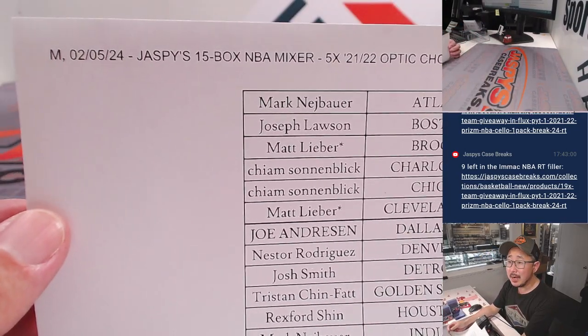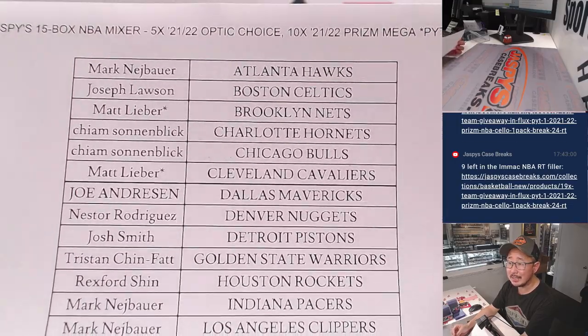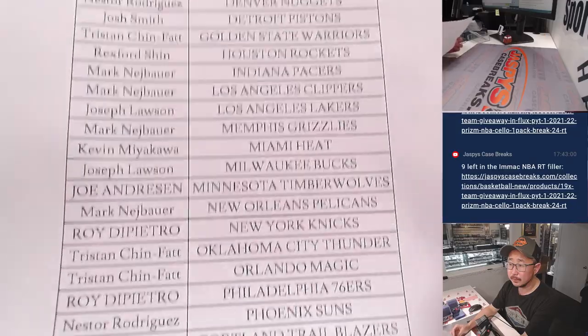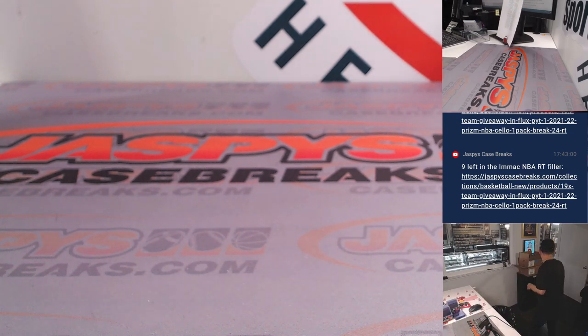Pick Your Team 1. You're on Monday the 5th. Nice little, we got Matt with double last spot mojo right there, Nets and Cavs. Thanks everyone for making this happen, appreciate you. Now the mega boxes are the second half of that case we popped open.